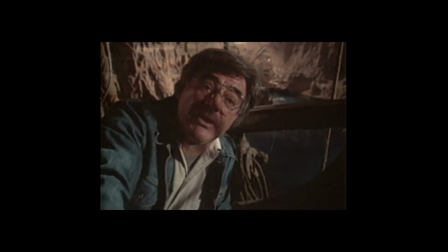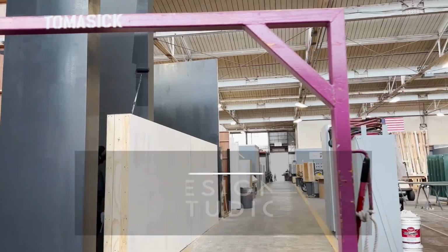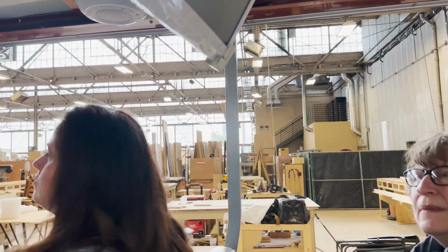And it brings us to number 3, I think, where we took a tour on the golf cart ride. They took us through the carpentry section of the lot where they make all of these.